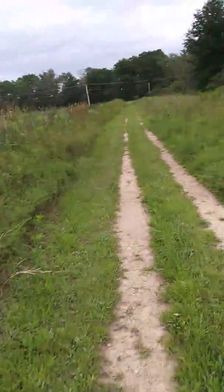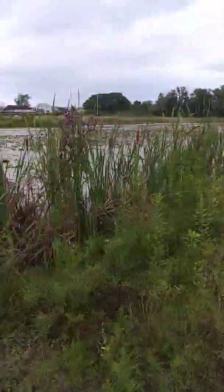And there's another big soybean field. I might be hunting that out there. There's two bucks with drop tines that have been visiting that field.